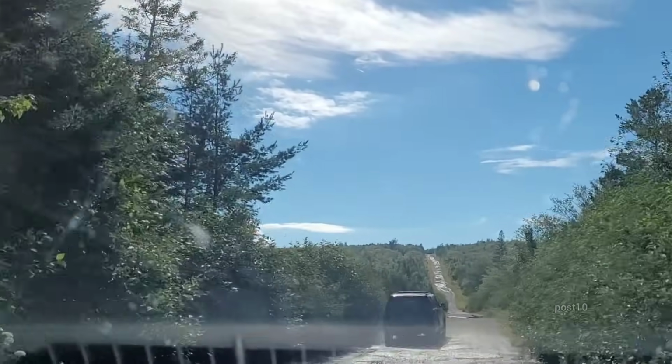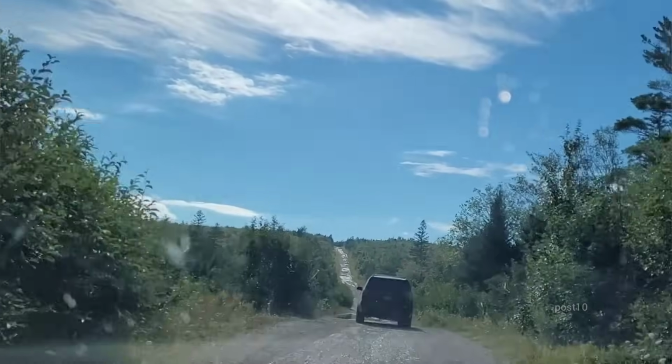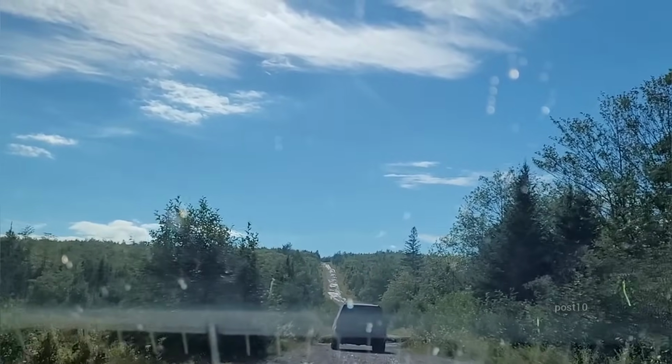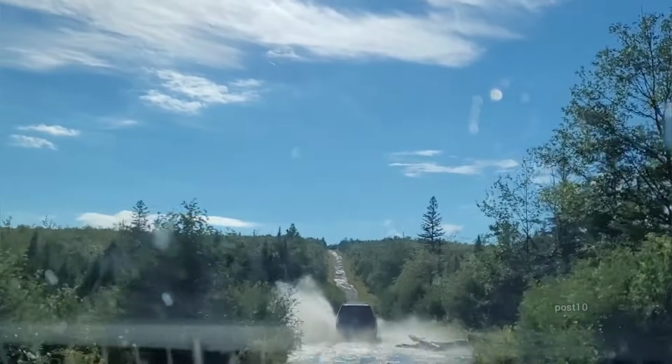Alright everyone, we have just returned back to our flooded area and it looks like the beavers have done it again. They completely blocked this thing again overnight. So let's see what they did.